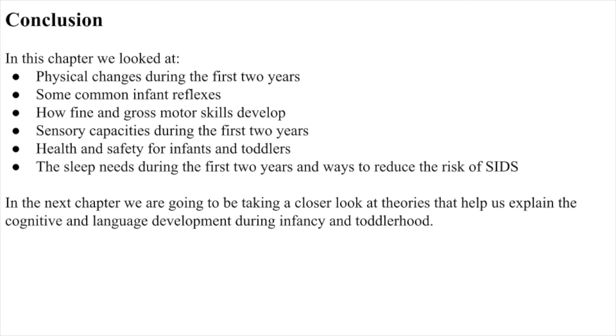Conclusion. In this chapter, we looked at physical changes during the first 2 years, some common infant reflexes, how fine and gross motor skills develop, sensory capacities during the first 2 years, health and safety for infants and toddlers, the sleep needs during the first 2 years, and ways to reduce the risk of SIDS. In the next chapter, we are going to be taking a closer look at theories that help us explain the cognitive and language development during infancy and toddlerhood.